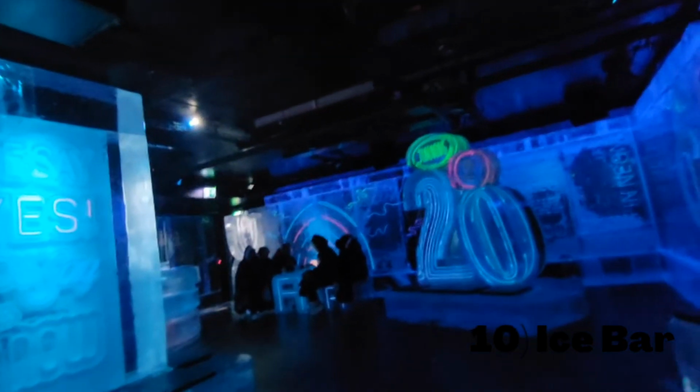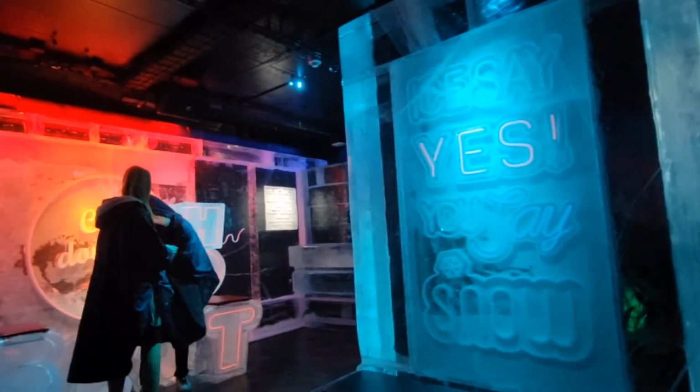And last but not least, the Ice Bar. It's exactly what you would expect. It's a bar made of ice, and it's located inside the Hotel C in Stockholm. With your visit, you are allowed about 45 minutes inside, but that's all you really need.